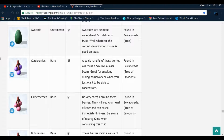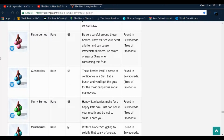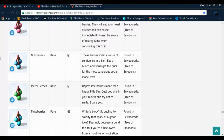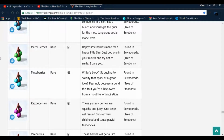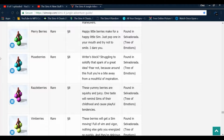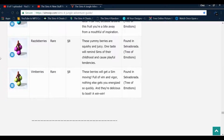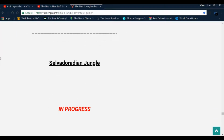Which will help you focus. Flutterberries, which will make you apparently flirty. Gooseberries, which gives you confidence. Maryberries, which makes you a little bit happier, just as it sounds. Museberry, which gives you inspiration. Razzleberries, which causes you to be playful. And Vimberries, which causes you to be energized.